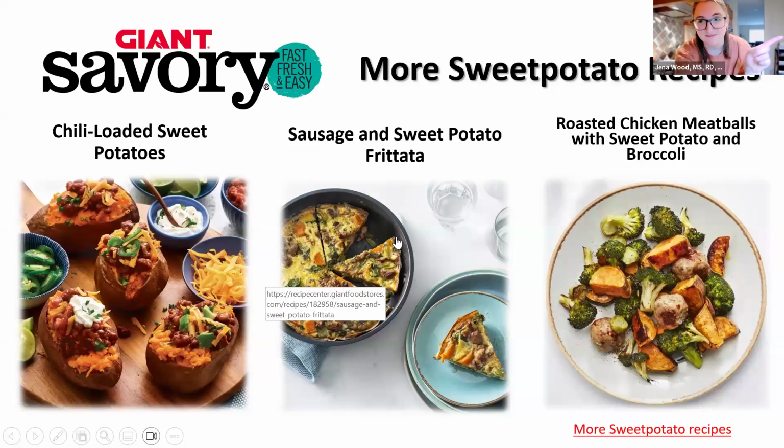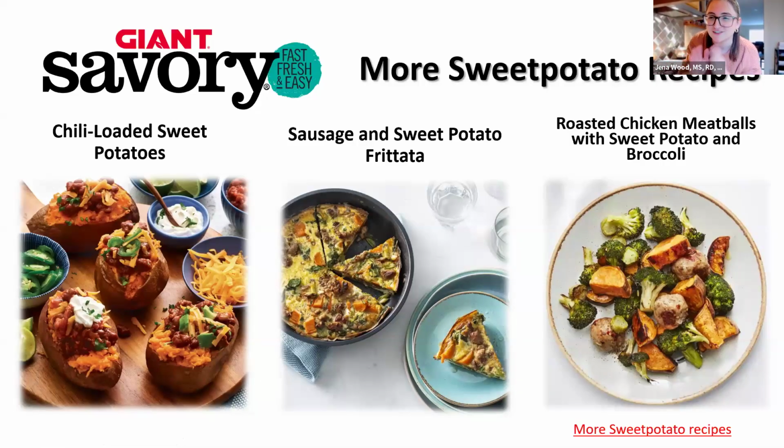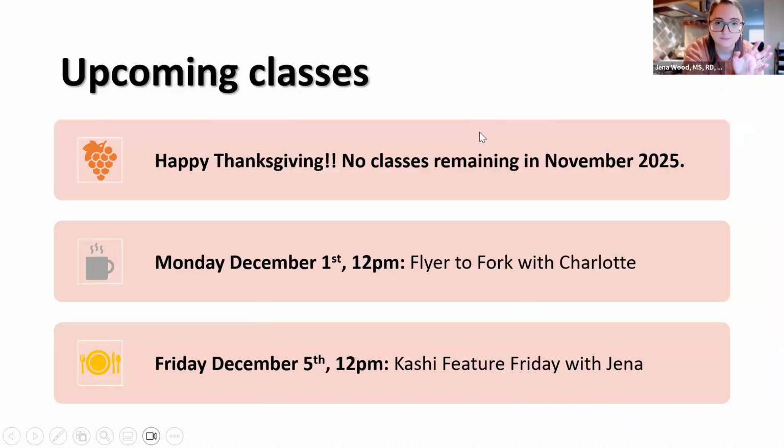Again, there's chili loaded. I've made those, so good. I made this one last year, sausage and sweet potato frittata. Very good. And then I thought this looked so delicious. They're chicken meatballs that you make by just slicing up chicken sausage and rolling them. But this is with sweet potato and broccoli. I do think the roasted salad we're making today would be really good with a chicken sausage or meatball. So that'd be great.